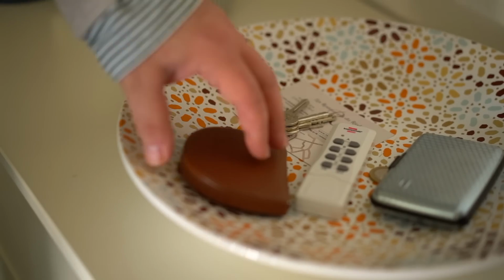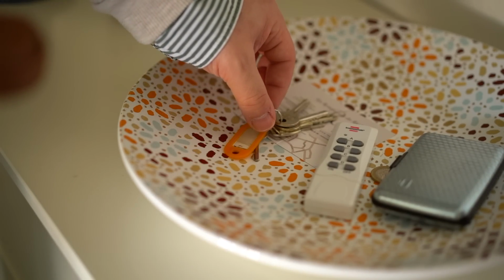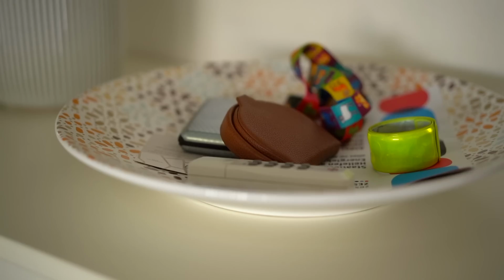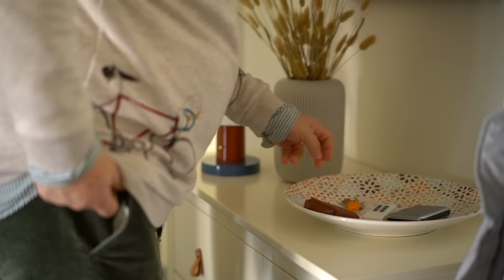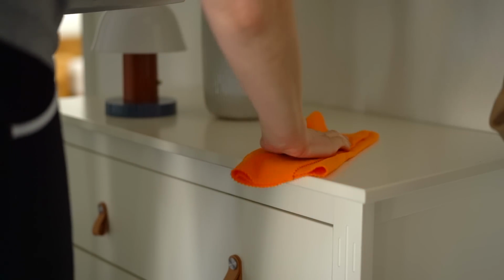On the dresser in the corridor, we are keeping a pretty plate to catch miscellaneous bits and pieces from our pockets. Sometimes there is more stuff, sometimes less, but the main purpose is to fish out all otherwise loose ends. In addition, the cleaning is child's play.